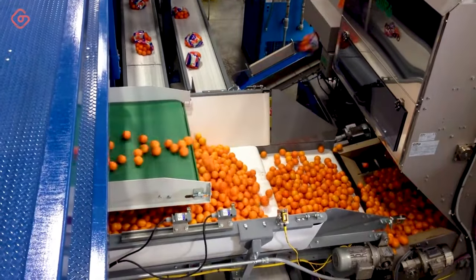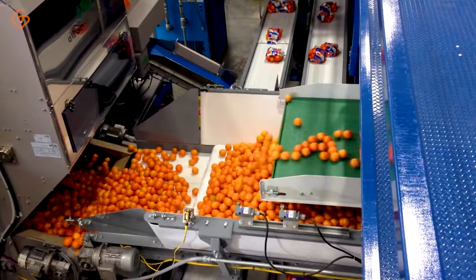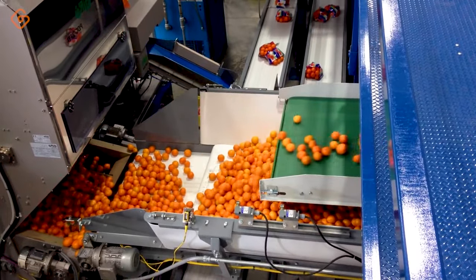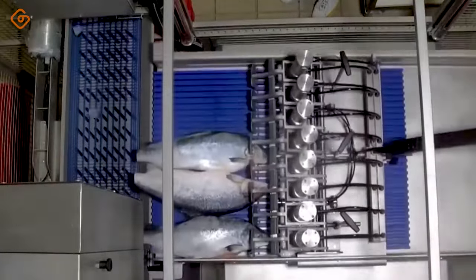The fruit storage machine feeds the fruit directly into the bagging machine quickly. RB1 automatic bandsaw, cutting whole frozen salmon in half.